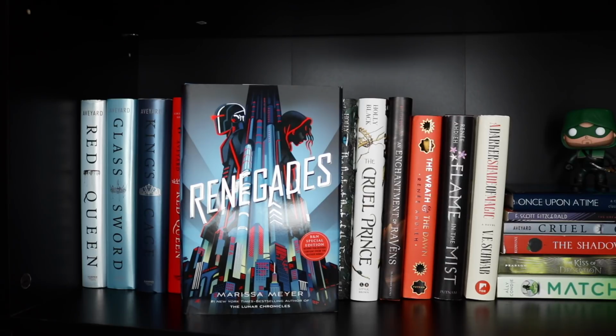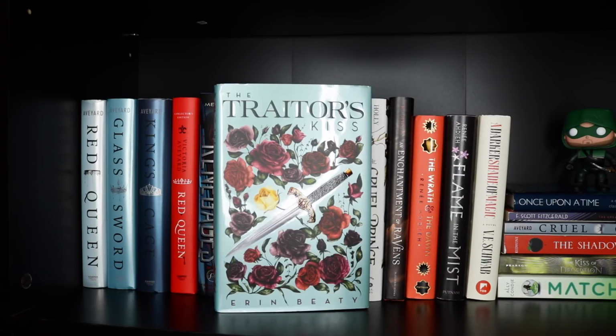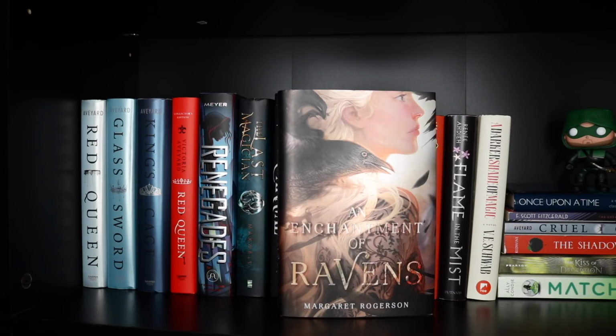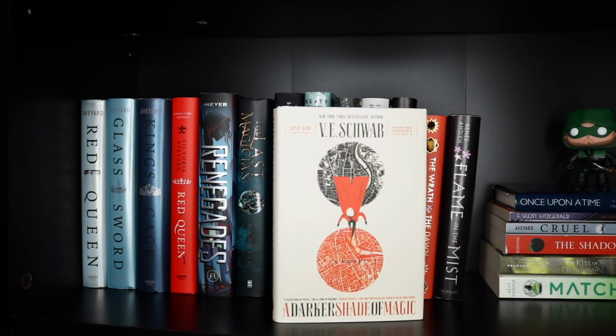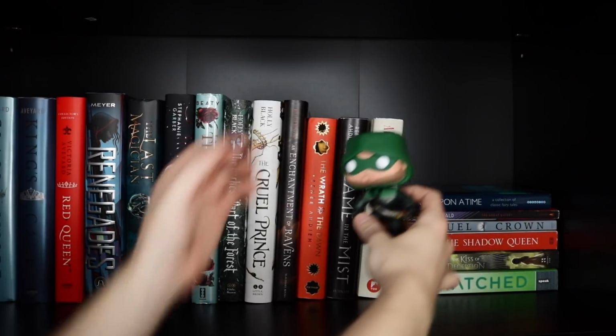Next up is Renegades by Marissa Meyer, The Last Magician by Lisa Maxwell, Caraval by Stephanie Garber, The Traitor's Kiss by Lauren Beatty, The Darkest Part of the Forest by Holly Black, The Cruel Prince by Holly Black, and then we have An Enchantment of Ravens by Margaret Rogerson, The Wrath and the Dawn by Renée Ahdieh, Flame in the Mist by Renée Ahdieh, and A Darker Shade of Magic by V.E. Schwab.